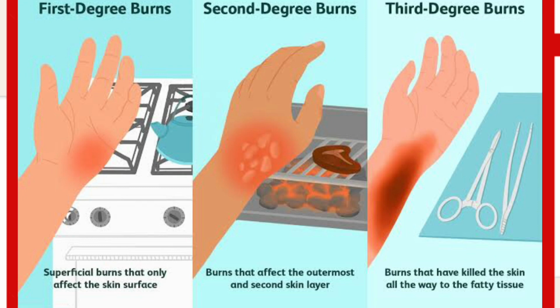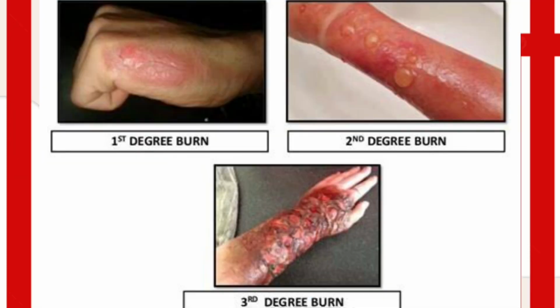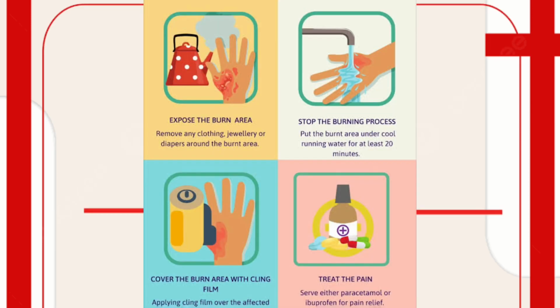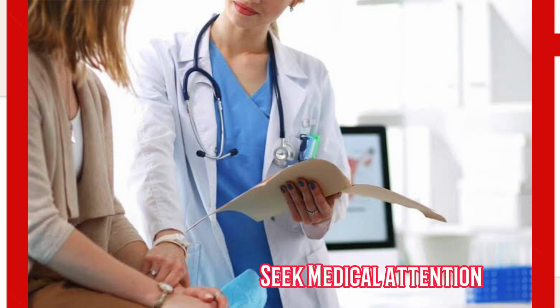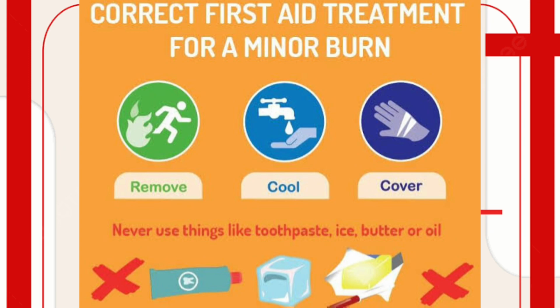To sum it all up, here are the first aid tips. To stop the burning process, first you need to cool the wound, and this can be done simply by running it under cold water for 5 minutes or more if necessary. Then you need to cover the burn with a sterile non-stick bandage and secure it. Thirdly, make sure you seek medical attention as soon as possible after you have treated the burn.